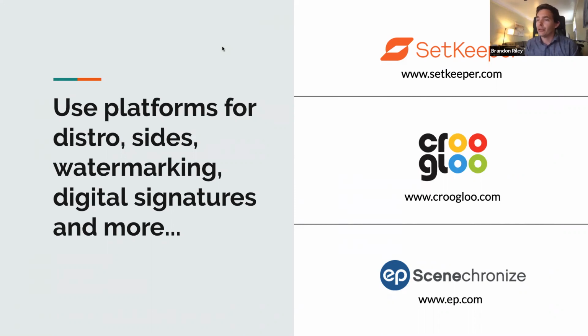They're doing really cool things with texting, in addition to sending out your call sheet and sides, where you can get a little text on your phone saying, hey, the updated blue call sheet was sent out. I think features like that are really cool, especially when you're having to make a lot of changes quickly. One thing I like about SetKeeper is they're doing a lot of digital document management.